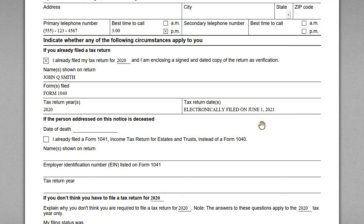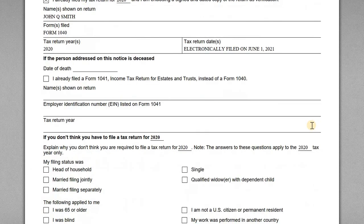Believe it or not, this actually happens a lot. Even electronically filed returns that are shown as accepted sometimes get lost out in the digital world. So what John needs to do is print out a copy of his return, sign it, and then include it as an attachment along with this form and notice. So we've got the name on the return, the form he filed for the tax year, when he filed it, and so he should complete this, print out, sign it, and send it in as a reply to that CP59 notice.